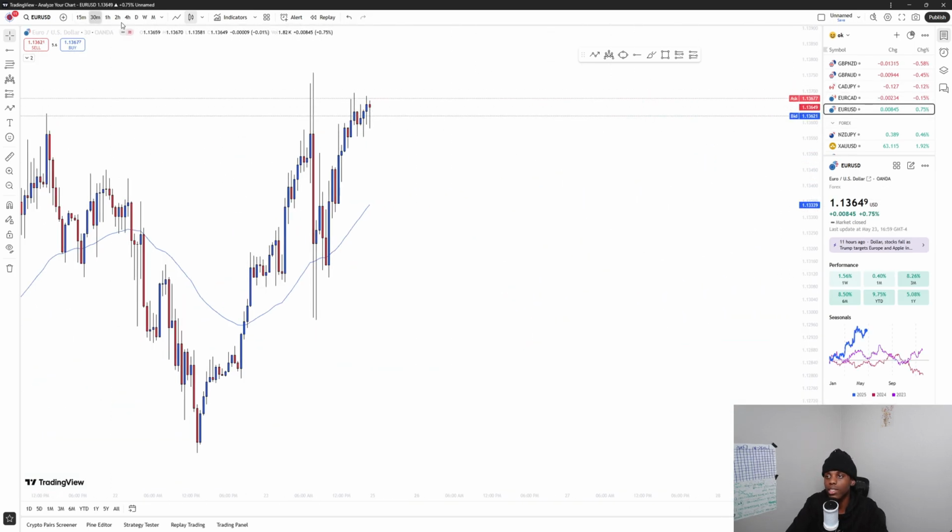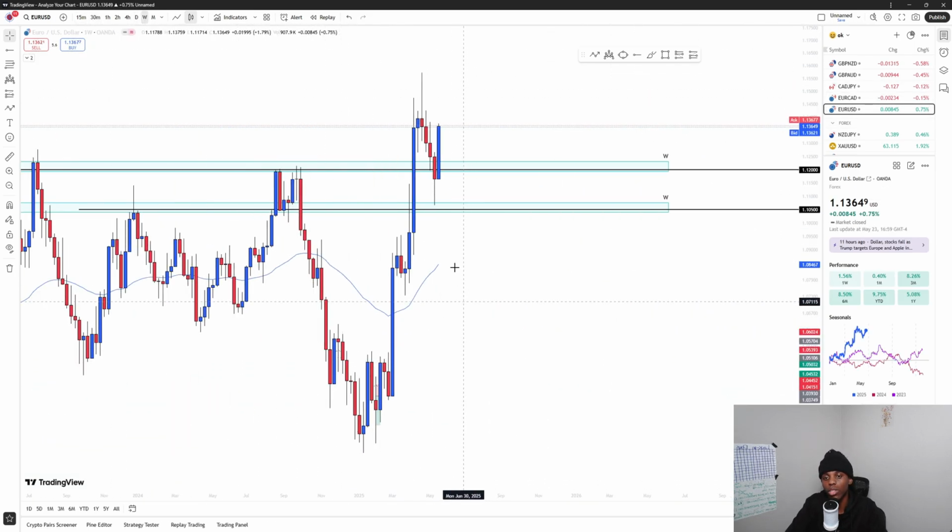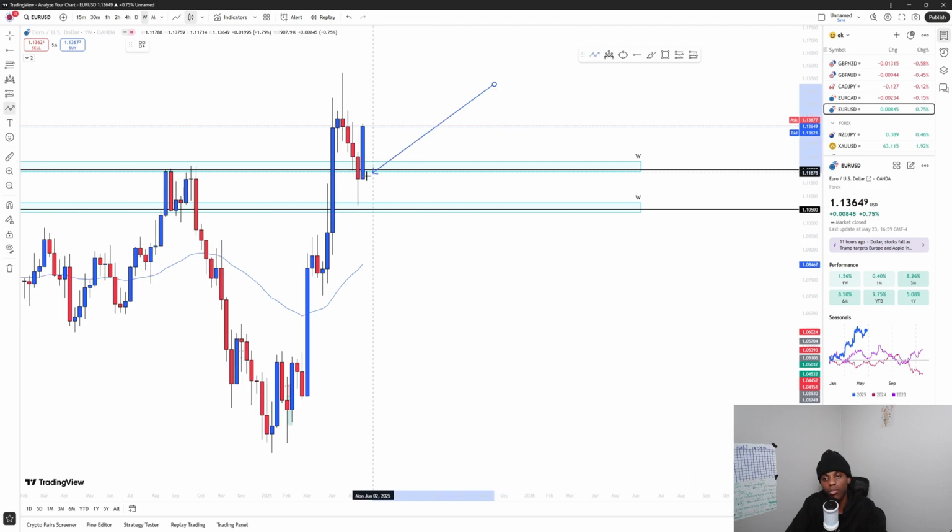Euro USD, same thing. I anticipated for price to, bro, I got the memory of a goldfish. For price to fill the wick.